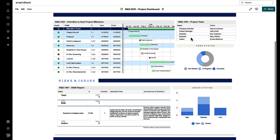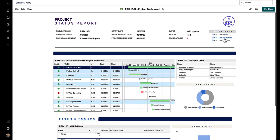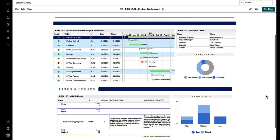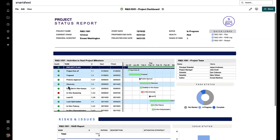We get to see the teammates here as well, and then a high-level summary having to do with the task status. Scrolling down, we've included a risk and issue dashboard, and this is capturing risks specific to the project planning and the project management process of the clinical trial. So we can show you how to add new risks in the RAID log, and as things are added, they can be shown directly on the dashboard here.